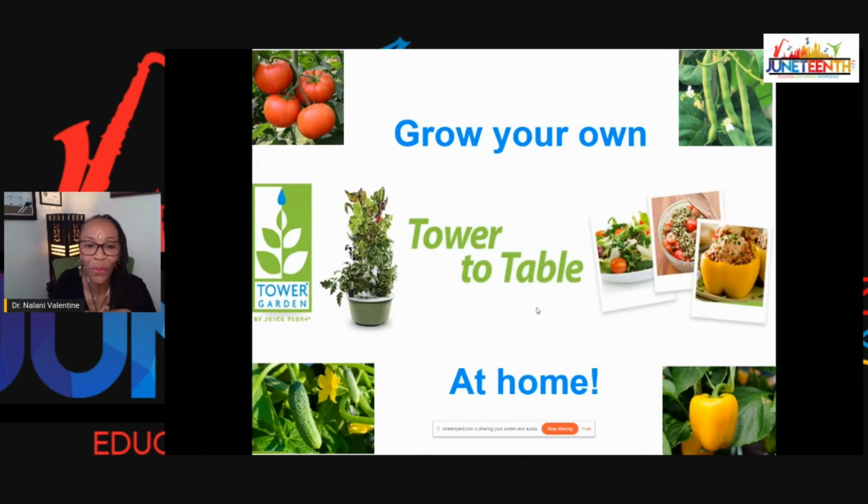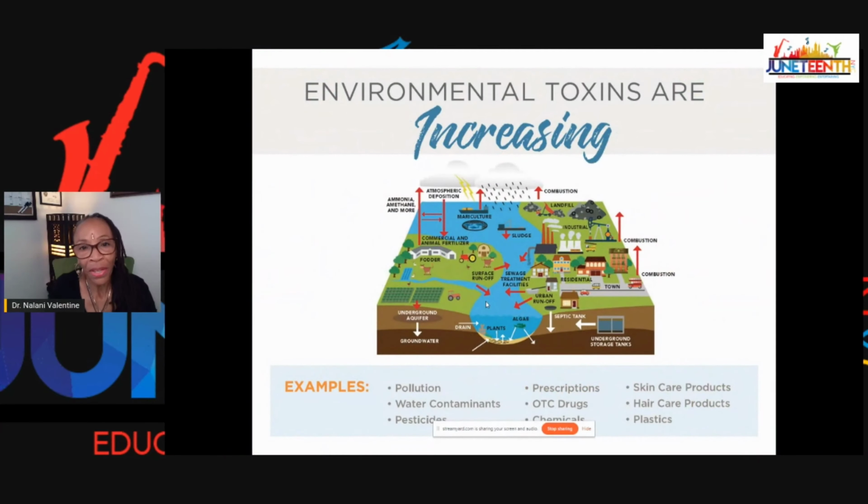So how can you grow your own food? It's called the Tower Garden, and I am loving it. We have 3 of them, 2 of the outdoor ones that are sitting in storage, and one that's sitting right in my dining room. Well, we know that environmental toxins are increasing. And there's just no way that, I don't care what cleansing you do, you can go on a million cleanses, you will still be breathing in toxins.